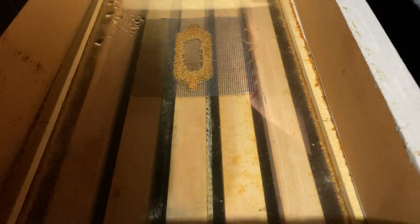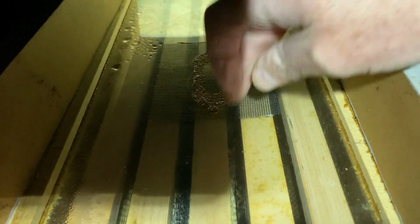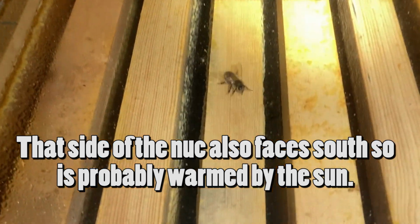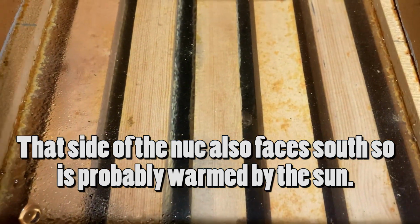Interestingly enough, I think a lot of the uncappings and stuff are on this side. So if they're in this seam and this seam, that makes sense. But this is Nuke 2. I'll go ahead and shut this up so they can keep warm.